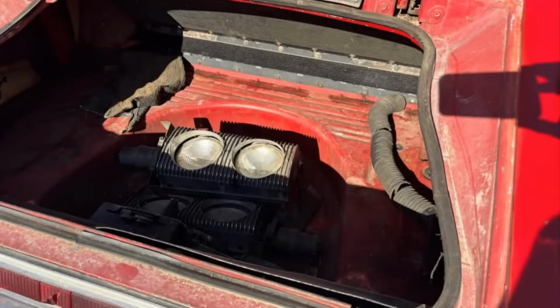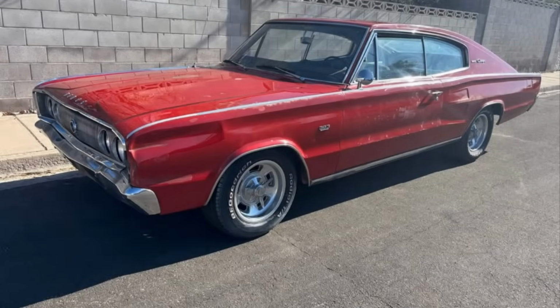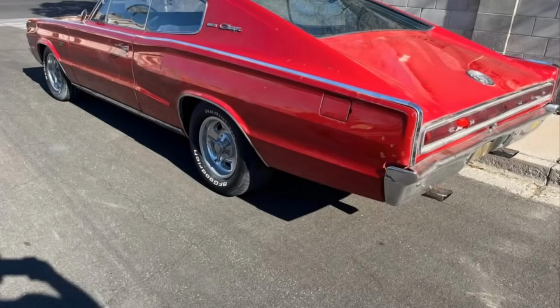At $23,500, it's a strong value given its solid bones, mechanical completeness, and title in the seller's name. Whether kept as an honest survivor, restored to its former glory, or tastefully upgraded, this Charger is an excellent foundation for a classic muscle car project. For those seeking a first-year example of Dodge's bold performance lineup, this car is a rare and promising find.